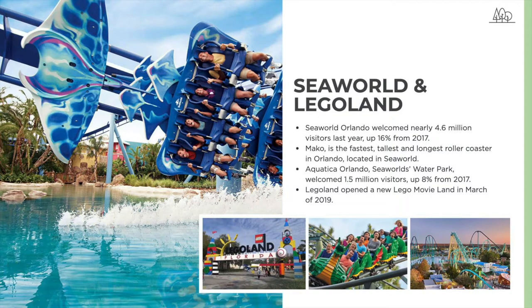Another amenity that competes for visitors' attention in the Orlando area is SeaWorld and Legoland. SeaWorld Orlando welcomed nearly 4.6 million visitors last year, up 16% from 2017. Mako, the fastest, tallest, and longest roller coaster in Orlando, is located in SeaWorld. Aquatica Orlando, SeaWorld's water park, welcomed 1.5 million visitors, up 8% from 2017. And let's not forget Legoland, which opened a new Lego movie land in March of 2019.